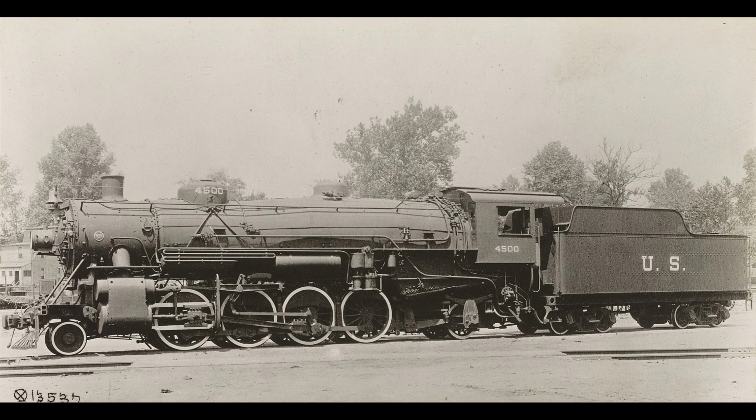But the one shortcoming of the USRA Mikes that was valid and should have been addressed by the USRA had to do with the combustion chambers. Several roads reported cracks developing or the riveted seams losing their watertight integrity. The USRA never provided a comment or guidance for rectifying this issue.